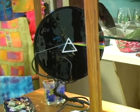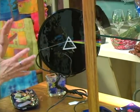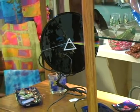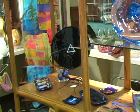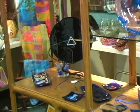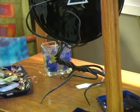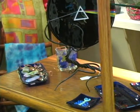Each one of these pieces is hand cut and then individually formed, put back together, and fused like that. So there's 17 individual pieces of glass in that. Wow. It's just beautiful, and that's what my husband did. His name is Jim. So we do all kinds of glass artwork, and he also does a lot of different metal work.